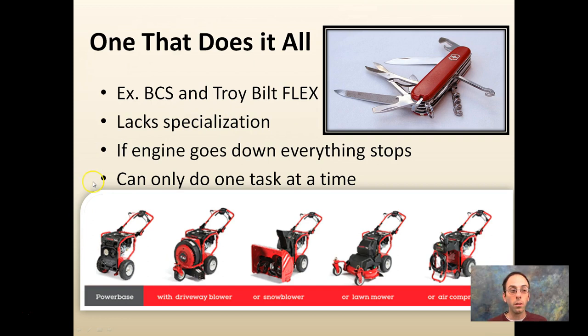If an engine goes down, though, everything will stop. And you can only do one task at a time. So just because your one power base can go through and be a blower, be a snow blower, be a mower, be an air compressor, you can only do one of those at a time. So it's important to keep that in mind. And if this does fail, all your attachments simply don't work. So again, just another reason for concern.